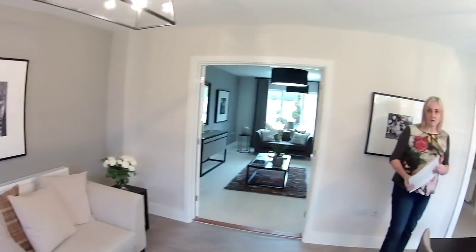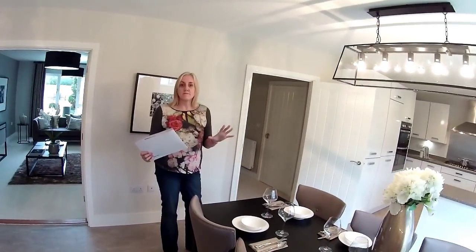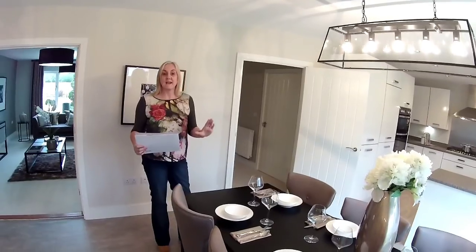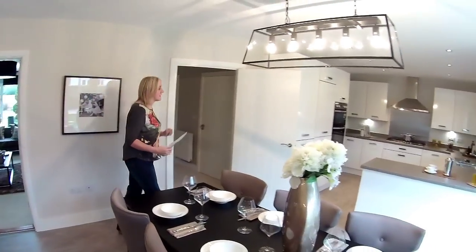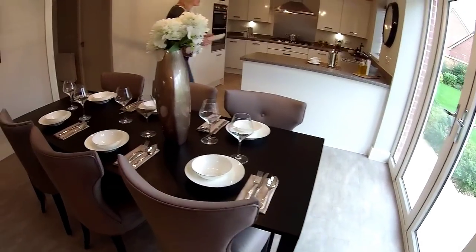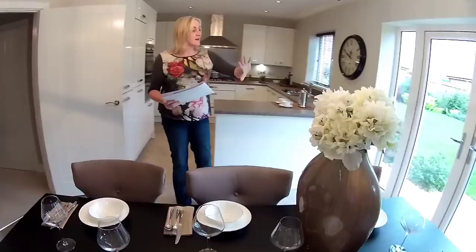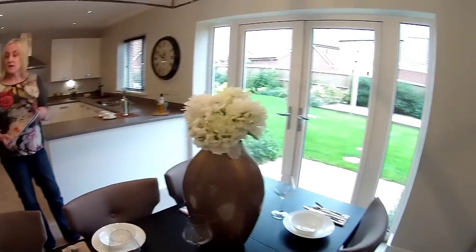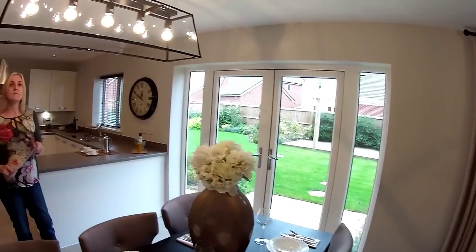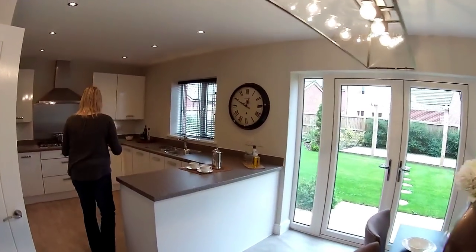And you know, there is a hurricane blowing outside, but if you listen, you can barely hear it. It just shows you what the insulation's like in these properties now. So dining table there in front of the French doors, which take you out to the rear garden, and then we have the kitchen at this end.